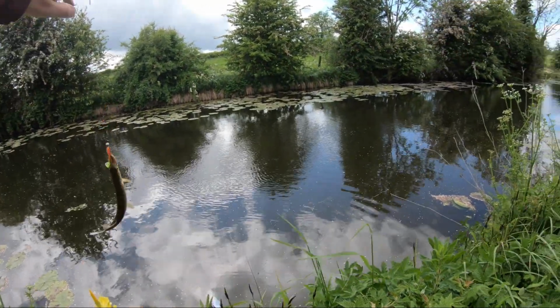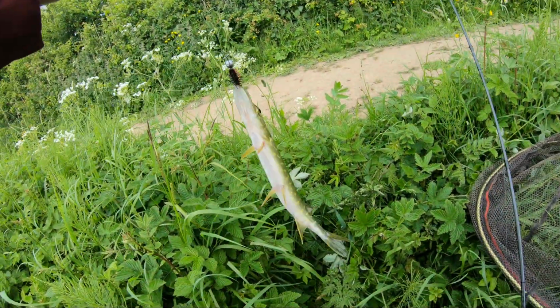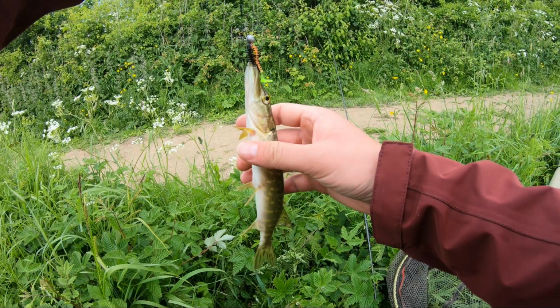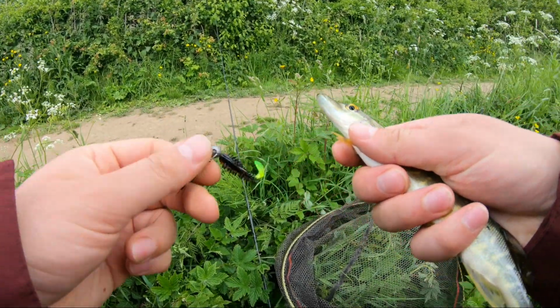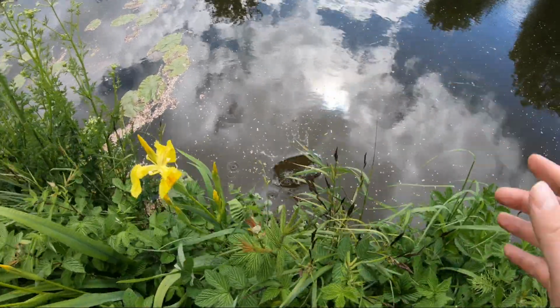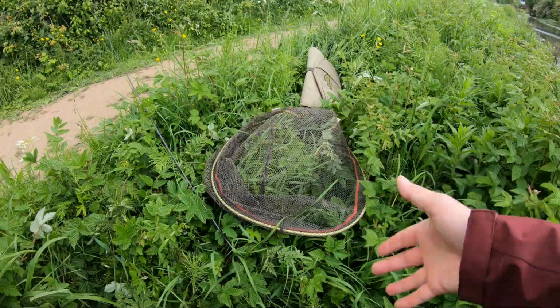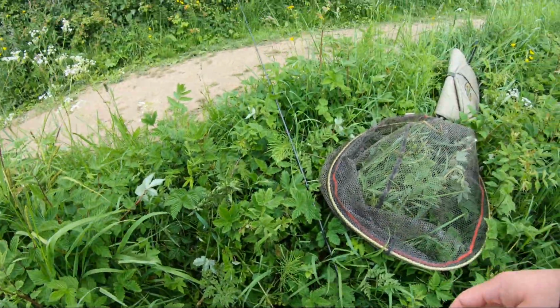There we go. Little micro pike again. I wonder if I can get this out without needing my forceps. Sorry, again, I turned the camera off because... there we go. It's really windy down here. This guy's gonna have to get the Alton Towers release. Yeah, he's good. Off he goes. That's cool. That's 2 fish and my first pike on the new setup here.